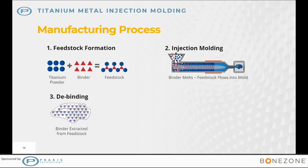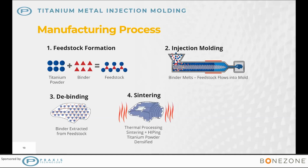So we do a first stage debinding where we wash out about half of the binder. The other half is removed during the sintering and consolidation process. So in the first step of the sintering, we thermally decompose the remainder of the binder and sweep it out of the parts. Then we heat the part up to a sintering temperature, which is quite high, typically in the range of 1200 Celsius. The part solidifies, and after that, we subject it to a hipping process, which we'll talk about in more depth later.